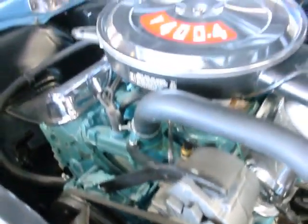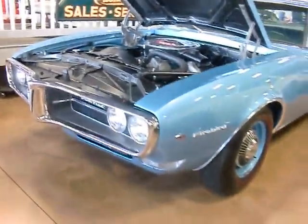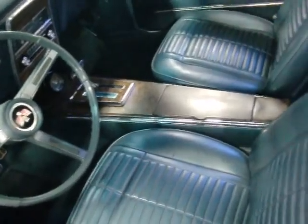Power clamps, power steering and power brakes, and a 400 street sleeper. Red lines and poverty caps, extra wide wheels, probably 14 by 7s. Wide sports, wide oval. Buckets and consoles, '68. Beautiful. Beautiful color, nice paint job.